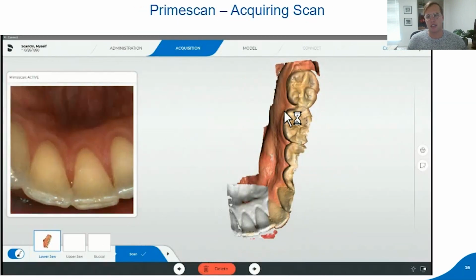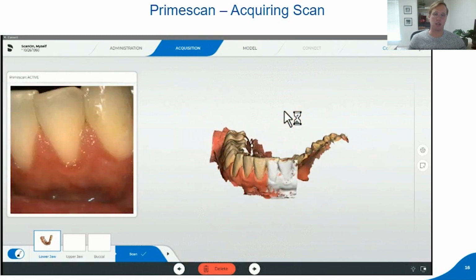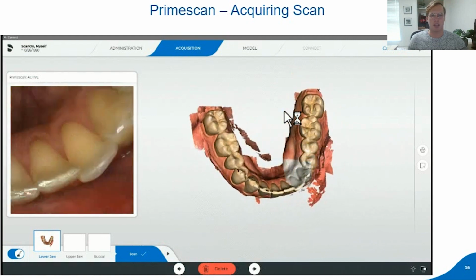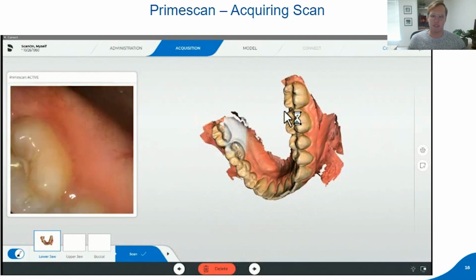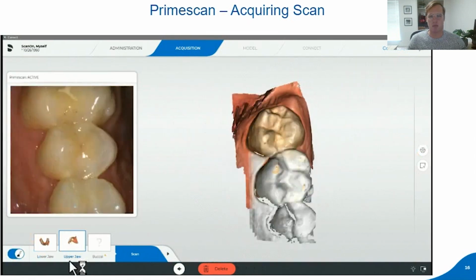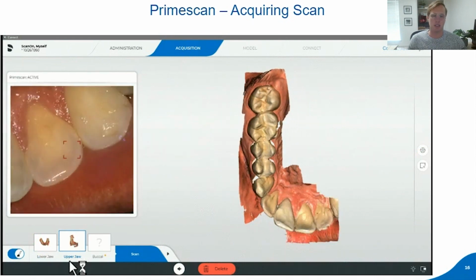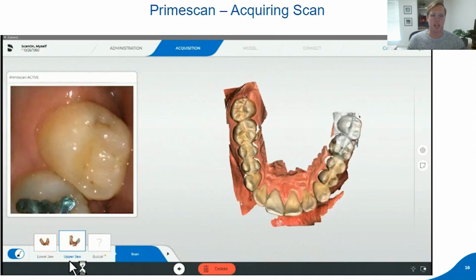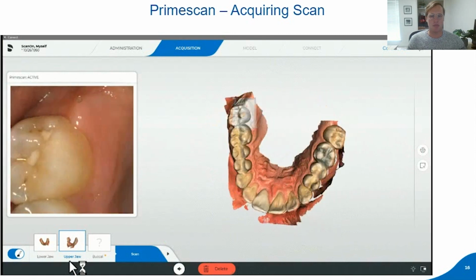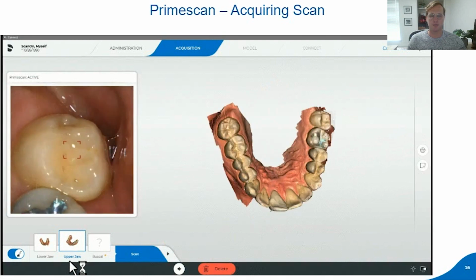I'm going to scan the lower arch first with the Primescan. I'm going to follow the scan pattern of occlusal, lingual, buccal. With the Primescan, you'll notice my capture view is on the left. You'll see that once the scan is completed, it will post-process the image. Here I'm going to the upper arch. I struggled a little bit with the interiors here, but again, occlusal, lingual, buccal. I scan a bit of the palate, I guess just for fun, and then I'm scanning facial here.